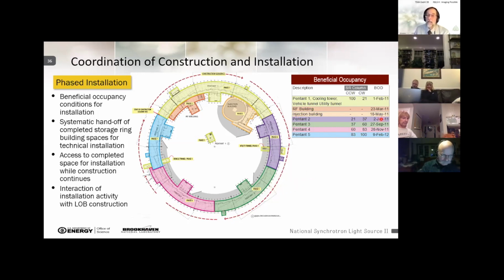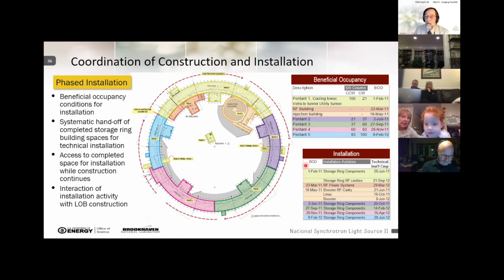So up here, piece by piece, it tells you when the beneficial occupancy was for the building. And down here is how the installation went. And so if you could read that, I don't know if you can actually see it or not. It wasn't terribly long after we got into the building that we started doing the installation, and not terribly long after that that we finished the different pieces. And so that allowed us to move along very quickly.